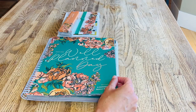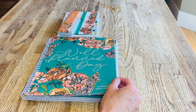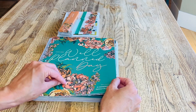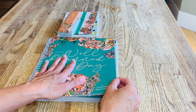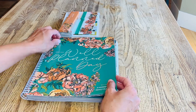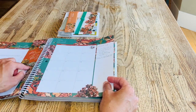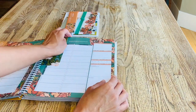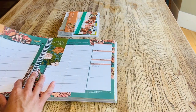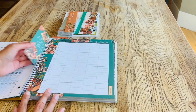We're going to take a dive today on the 2021 Well Planned Day, a homeschool family planner. This is by Rebecca Scarlata Faris, the Well Planned Gal. And you can order this planner on its own, or you can buy it as a bundle. That's what I chose, and those are the things that I'm going to be featuring today. So one of the things that came with this bundle are these beautiful bookmarks, or planner marks, I should say. There's 3 of them. There's the other one. And as you can tell, everything matches.